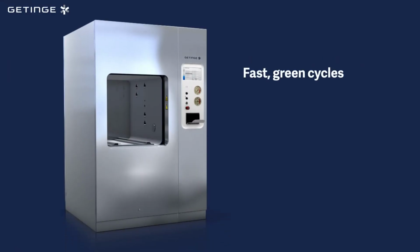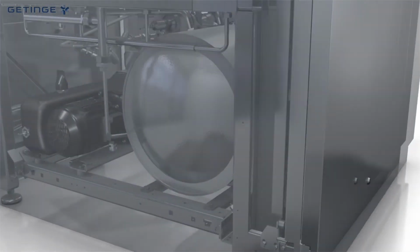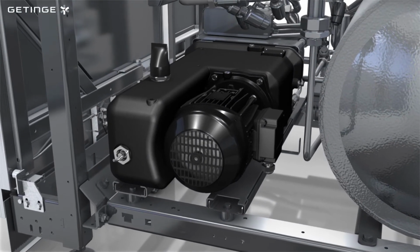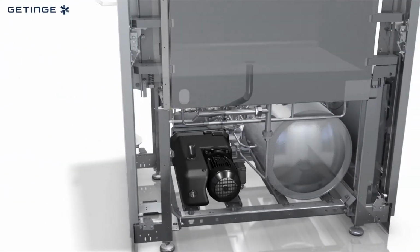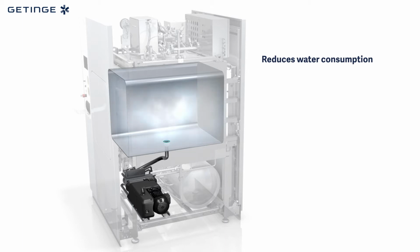With the GSS67H steam sterilizer, there is return on investment. It delivers faster cycle times with less water consumption. This is partially accomplished by a newly engineered high-efficiency vacuum pump. A standard feature, it reduces water consumption.